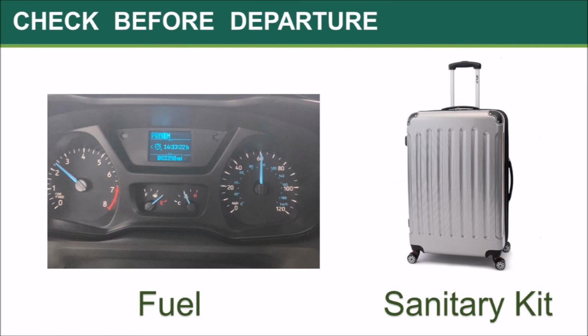As mentioned previously, you want to check your fuel level before you leave and make sure you can gas up. Sometimes our locations are farther away, and if you go somewhere and it's really busy, you may not have time to gas up after you're done in order to make it back to get lunch before your 1 o'clock classes.